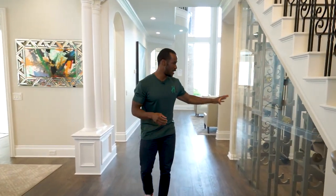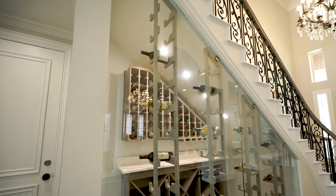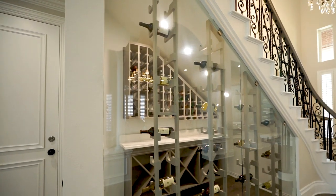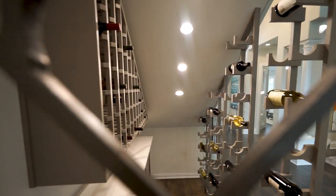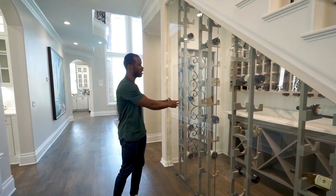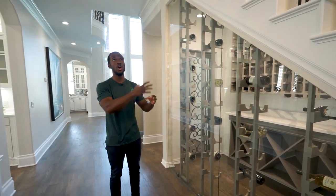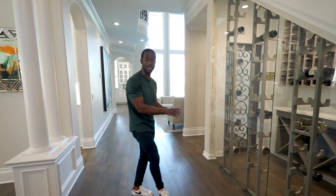Over here, you have your designated wine area on my left-hand side. I like this. People at this price point, they do collect wine. So if you're a wine connoisseur, this is truly amazing. As you walk in, let's say you have guests coming over, you have some of your most expensive wine being displayed right here as you walk in, overlooking this beautiful grand entryway. I mean, this thing is truly amazing.